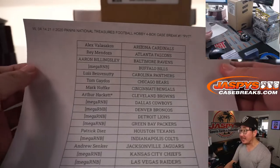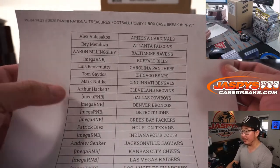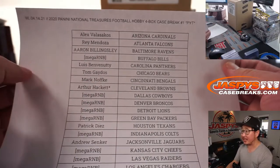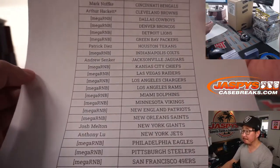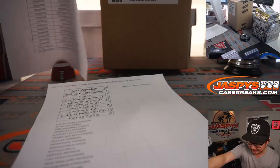A very big thanks to everyone here for grabbing your teams. We also had a big number block right there. Arthur got the official Last Spot Mojo star next to his name. 60% of the time, Last Spot Mojo hits 100% of the time.